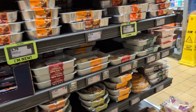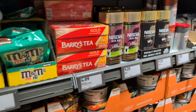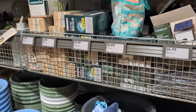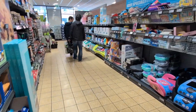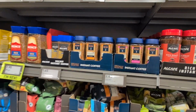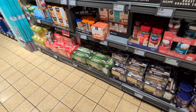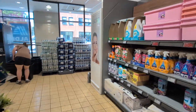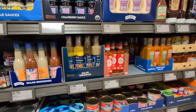Huh. Frozen foods. Nescafe, berries, tea. They have the same chocolates. Oh, is this the Aldi Aisle of Shame? Nescafe. Different kinds of coffees, right? Maxwell House. We have American style mustard. Tim is noticing that all their brands here are different from back home.